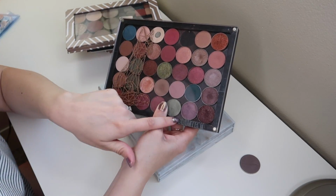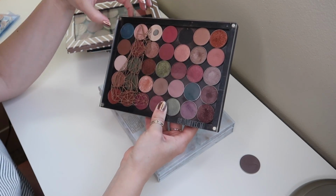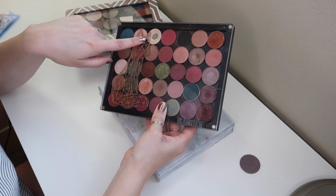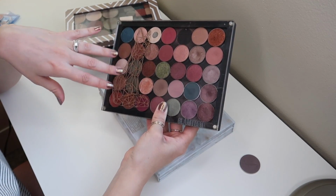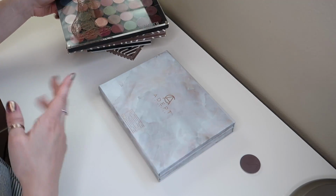There we go. This is by the brand GlamTech. You can find them on Etsy. They do these really neat magnetized eyeshadow palettes. They do etchings in the top. I think you can choose from some of their custom designs, or you can submit designs that you would like to put on top of a palette. Definitely, absolutely gonna hold on to this.